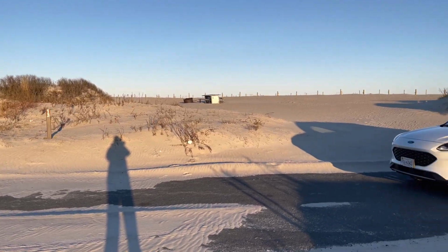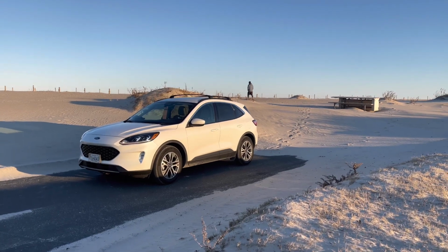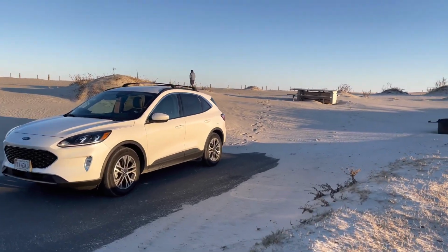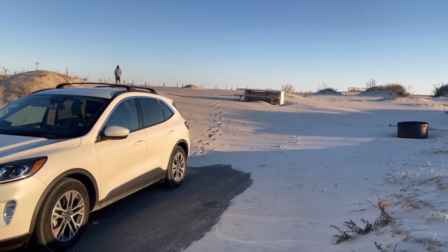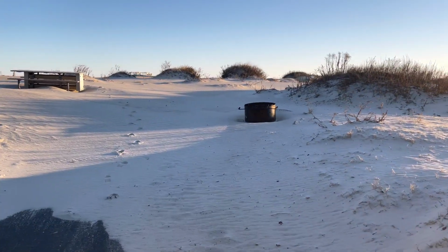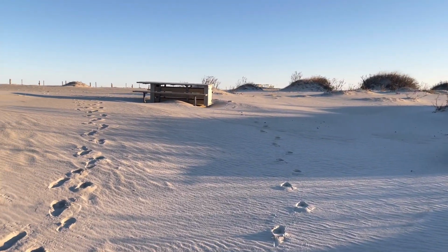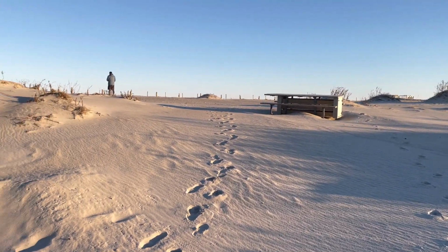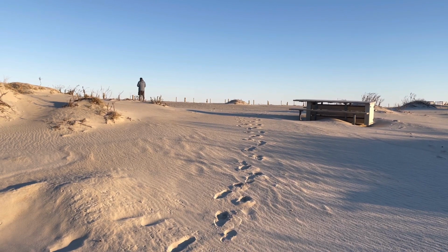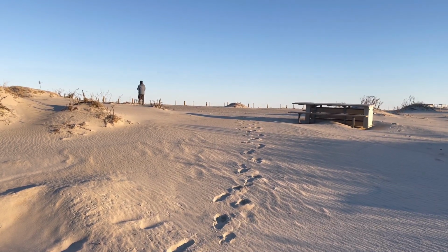Campsite on the ocean side, number 13. And we are car camping tonight, but you can put your tent right in the sand. Have your fire pit right here, and you have a picnic table right here. And if you see where Jaybird is right there, that's where you get a view of the ocean. Let me take you up there and I'll show you what the view is.